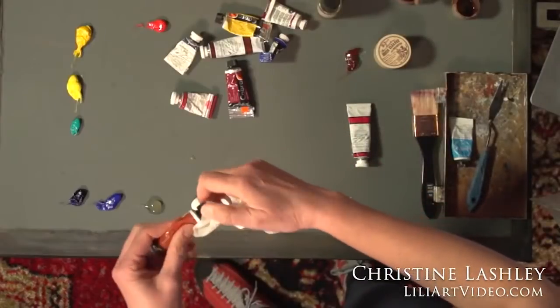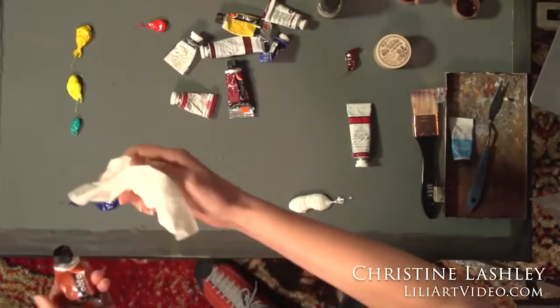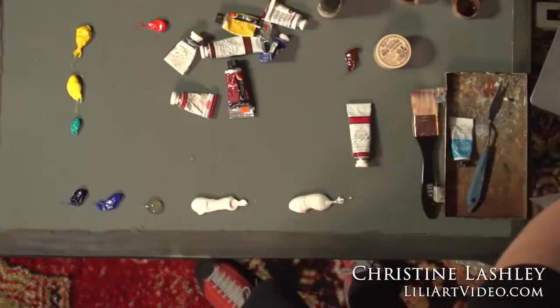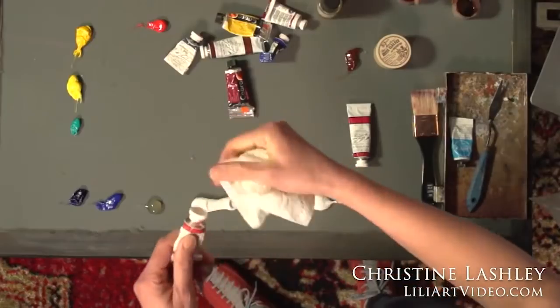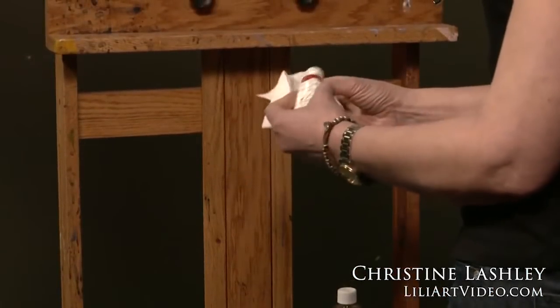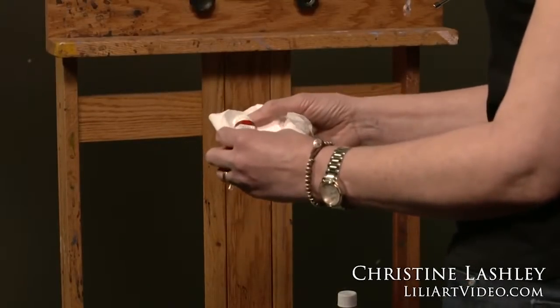I'm using a paper towel just to help open up these caps if they get a little sticky. Over time, there might be some gook around the edges of your paint. And especially it seems like the older the paint gets, the more junk is there. I want to show you, this sounds like a crazy thing, but I think it's very important.